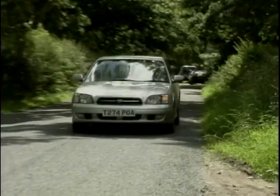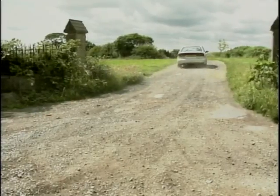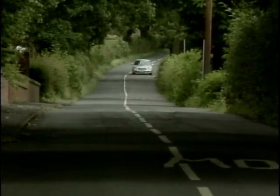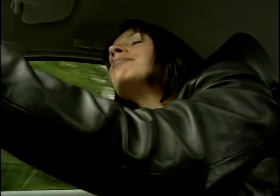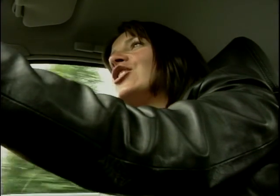But when you get the revs up into the mid-range, the Legacy picks up quite nicely. It has a top speed of just under 130 miles per hour, and it's brilliant for cruising up and down the motorway. Now let's get back to the steering. Although responsive, I think it feels far too light, and there really isn't the instant power in the automatic version to get you out of a tricky situation should you spin that wheel a bit too much.